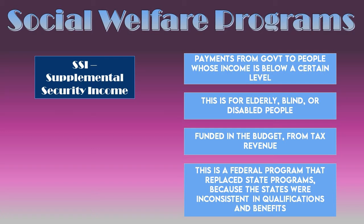Another one of these is Supplemental Security Income, and this is literally just money, just income to help people whose incomes are very low, and this is for old people, blind people, or disabled people. Now, these are people that are not on Social Security.